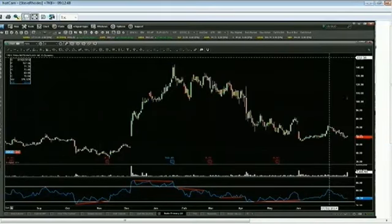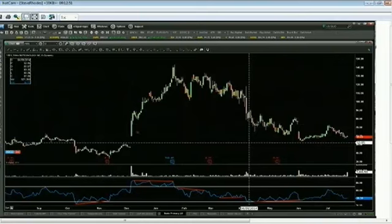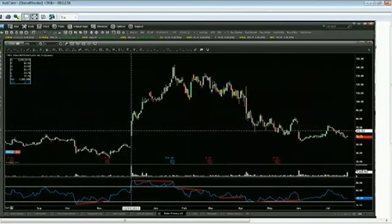This is an eSignal chart. And as price on this equity shows a wide price spread, accelerated volume, big wide price spread, big accelerated volume, well, it's probably going to have that today, too.